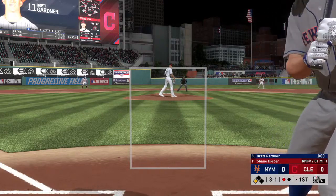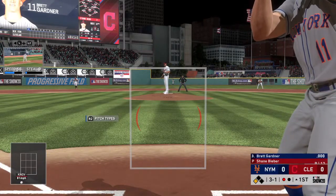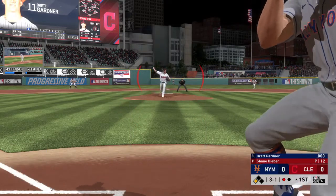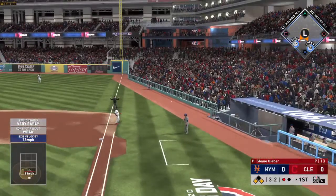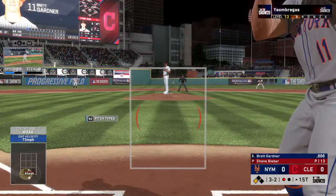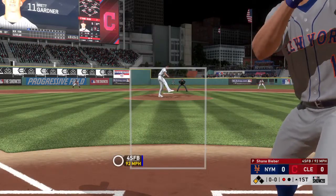Now about a 58-foot breaking pitch that he wisely lays off here. You would think in this situation, maybe with a base open, he'd just pitch around him and put him on first. But not with the guy in the on-deck circle. He's going to attack this hitter. And that misses, ball 4.